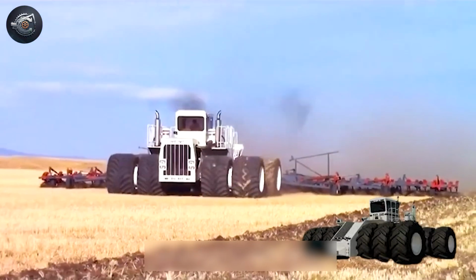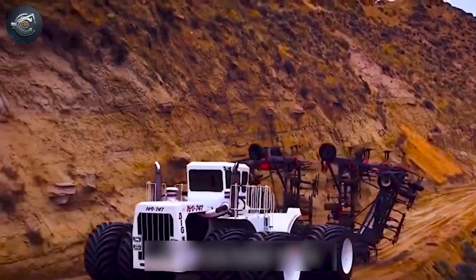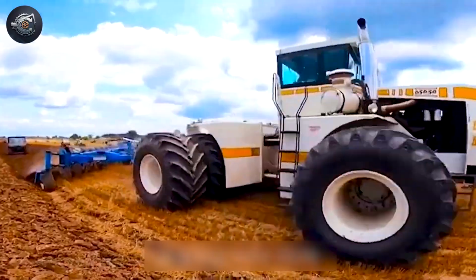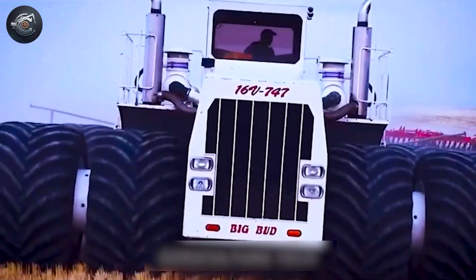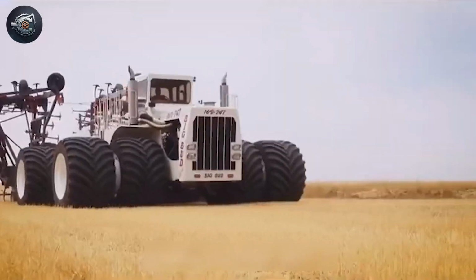Big Bud 747 is the best tractor for pulling big loads or planets. This bad farm boy is proof that America is king of big machines. With a 1,100 HP output by the end of its days, it was capable of an acre-a-minute plowing rate.